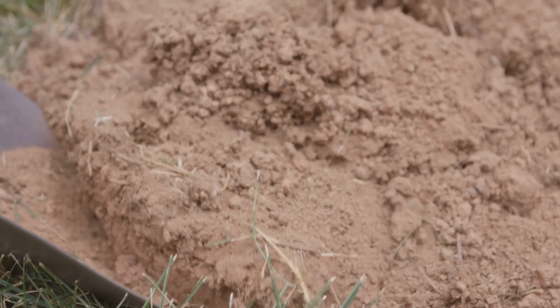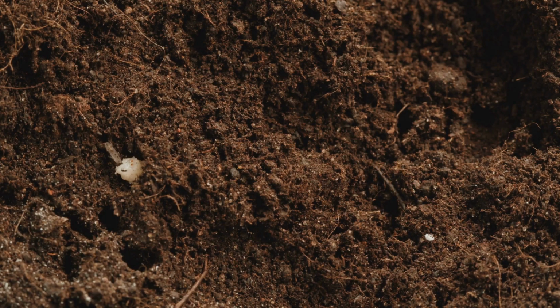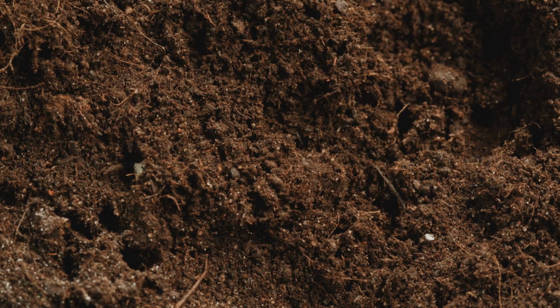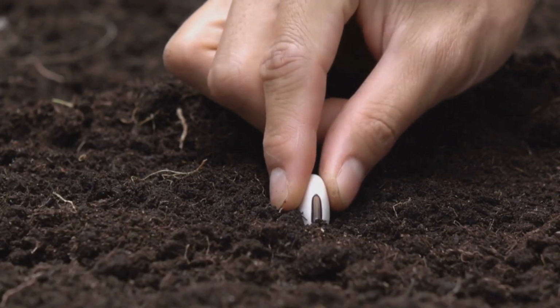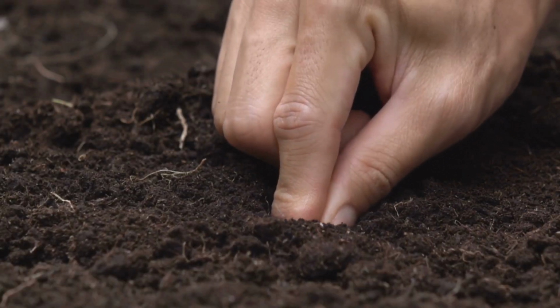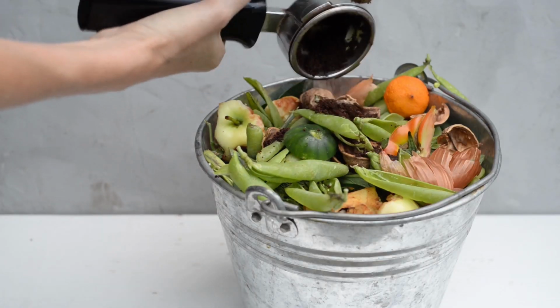Most gardeners focus on plants, but the Amish know the real magic happens underground. They treat soil like a living organism that needs to be fed and nurtured, not just a medium to hold plants upright. This fundamental shift in thinking transforms everything about how gardens perform. Kitchen scraps that most people throw away become garden gold in Amish hands.